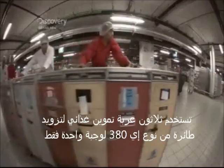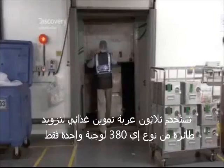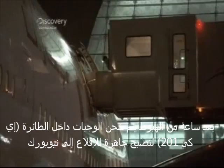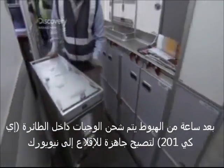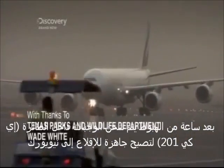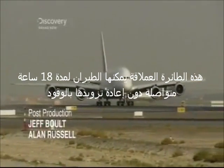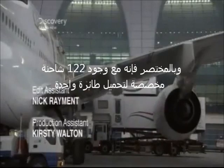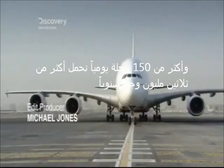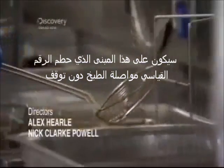It can take 30 of these carts packed with food to feed the passengers on an A380 for just one meal. An hour after landing, flight EK201 is being loaded, ready for takeoff to New York. These super long-range aircraft can fly for up to 18 hours without refueling. That means a load of 122 carts for a single flight. With more than 150 flights a day, getting through 30 million meals a year, this record-breaking facility is going to have to keep on cooking.